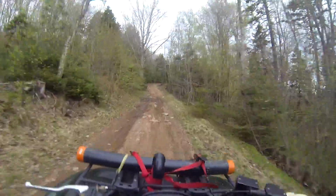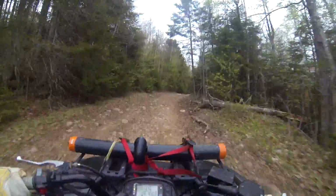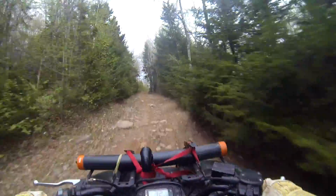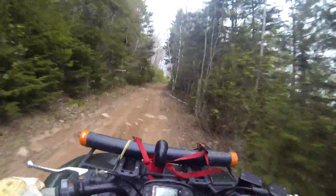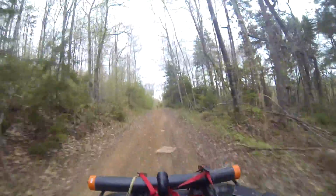Oh, I'm loving how good this bike feels underneath me now. No sloppiness anywhere, no clunks, no bangs, no squeaks. I basically rebuilt the whole drivetrain and suspension system, all except for the actual physical shocks.